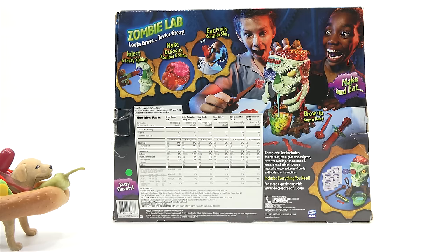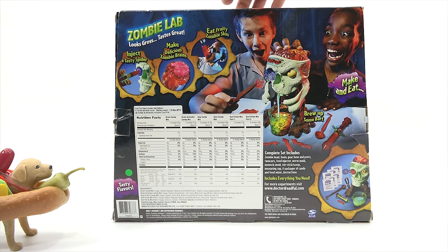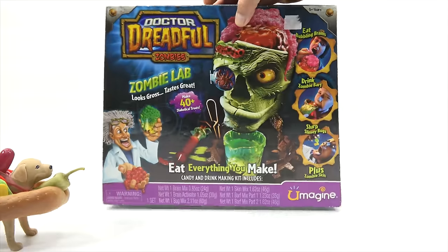The zombie looks thrilled in that picture, LPS. Yeah, he looks pretty happy. The kids are just really over the top. I know, they're excited.